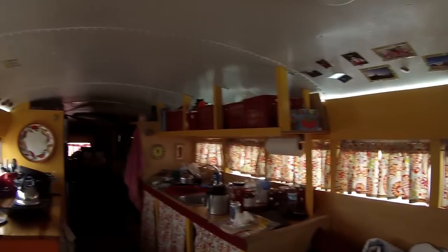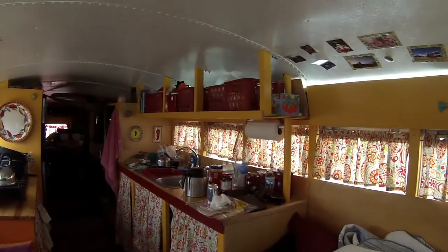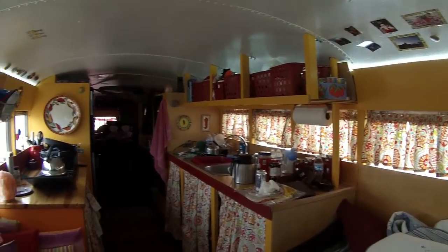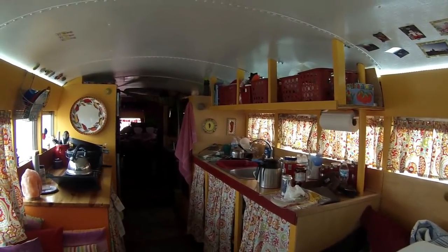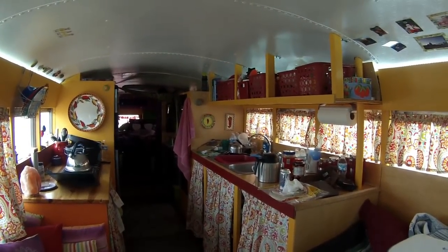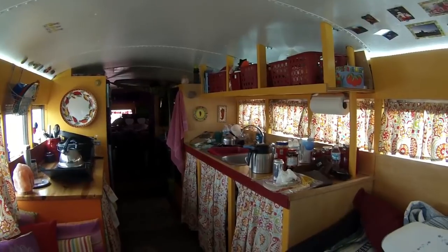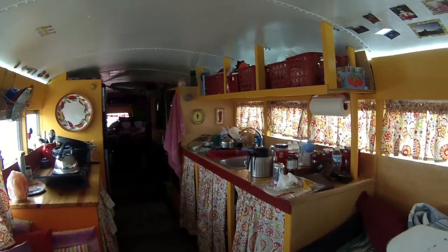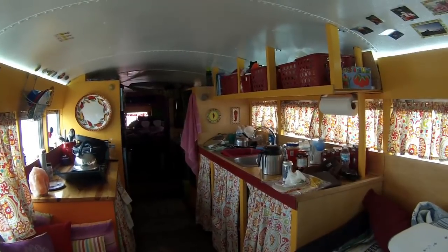In the back there's a king-size bed, and under the bed there are two 100-gallon water tanks. There's a precision temp instant hot water heater, runs on propane. The propane tank is mounted up underneath over here. It's 14 gallons. The refrigerator runs on propane or electricity, but I keep it on the propane most of the time. The hot water's propane, and the stove there is propane, and that's just a camp stove.